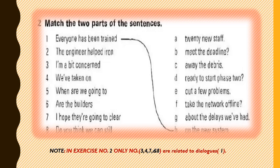3 with G. Number 4, we have taken on, will match with letter A. We have taken on 20 new staff. لسه موظفين أو لسه معينين 20 موظف جداد. Number 7, I hope they are going to clear away the debris. Number 7 will match with letter C. Number 8, do you think we can still meet the deadline? Letter B. Number 8 with letter B.